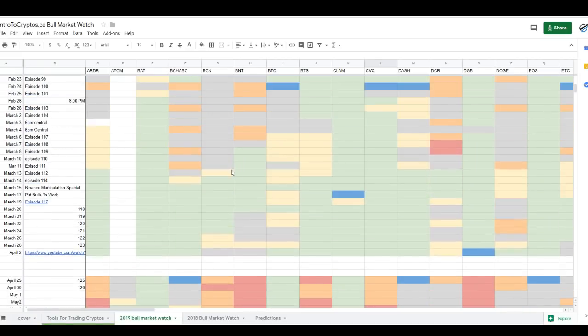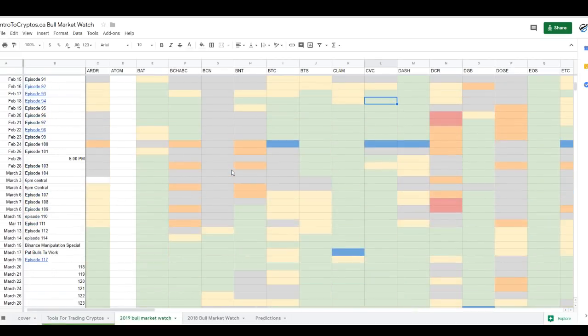This is a different study. This is the one I wanted to show. So this is the color coding. It's the simplest version of it.